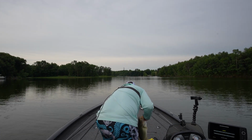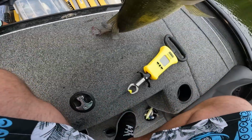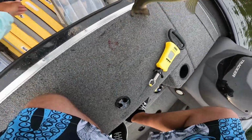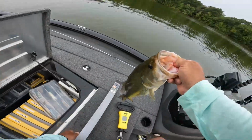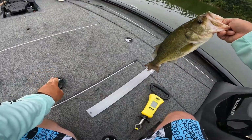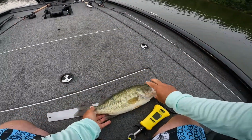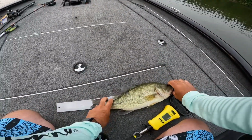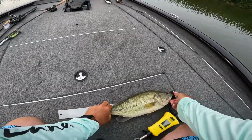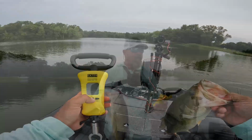You know what? We're gonna do something a little different today. We're also gonna do length checks, because why the hell not? A lot of people ask, what's the length of these fish when you catch them? And to be honest, I don't know. So let's do this. Let's put him here. We got just over a 17-inch bass.